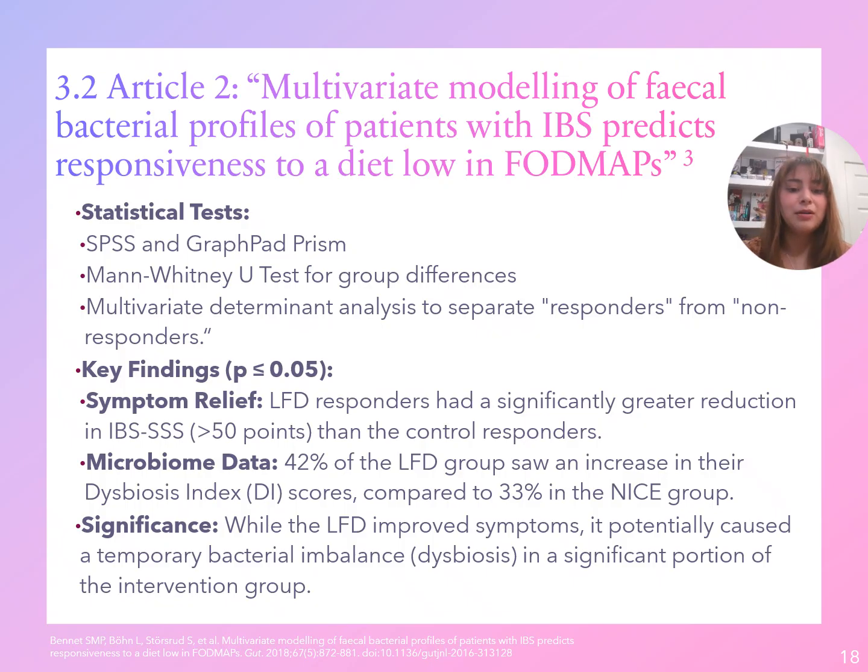And then, of course, the microbiome data: what they saw is that 42% of the low FODMAP diet group saw an increase in dysbiosis index scores, meaning that is not necessarily a good thing. Higher DI scores aren't necessarily positive. Whereas in the control group, the people that were on the NICE diet, it was 33%. So what we can gather from their results is that while a low FODMAP diet improved symptoms, it did impact their DI scores, but we don't fully understand the ramifications of that.